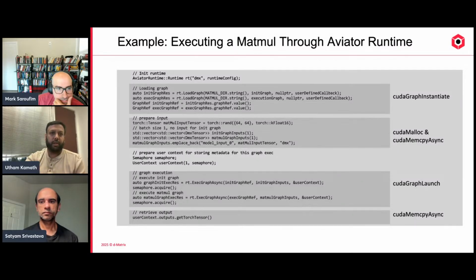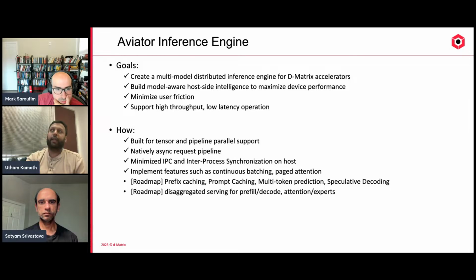So moving further, the component above our runtime is the inference engine. Our runtime was the model agnostic execution layer for graph execution. The inference engine is where we're actually building model aware intelligence on the host side. So not only is this model aware, we want to support multiple models, different types of models, and we want to support distributed inference, as we can see.